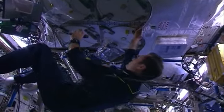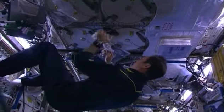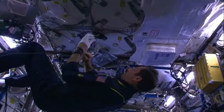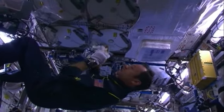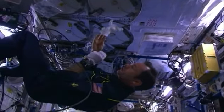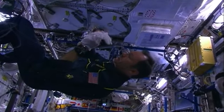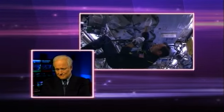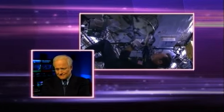Mike, that's a new piece of equipment up there, right? Yes, MELFI came up about 2 shuttle flights ago, and we're already using it to store samples of blood and urine that we're collecting for some experiments as well as some others. I'll give you a peek inside here.